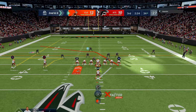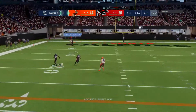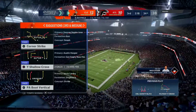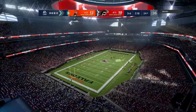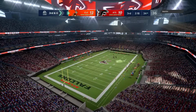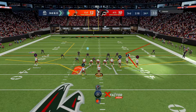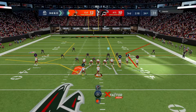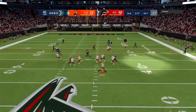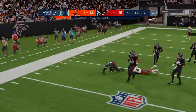4 yards on the pickup. 2nd and 6. Play fake. Mayfield. He lets this one fly toward the back of the end zone. Oh, he almost had it for the pick. A great chance there for the interception in the end zone. Instead, 3rd down. 3rd down and 6 yards to go. Mayfield now. And that will be incomplete.